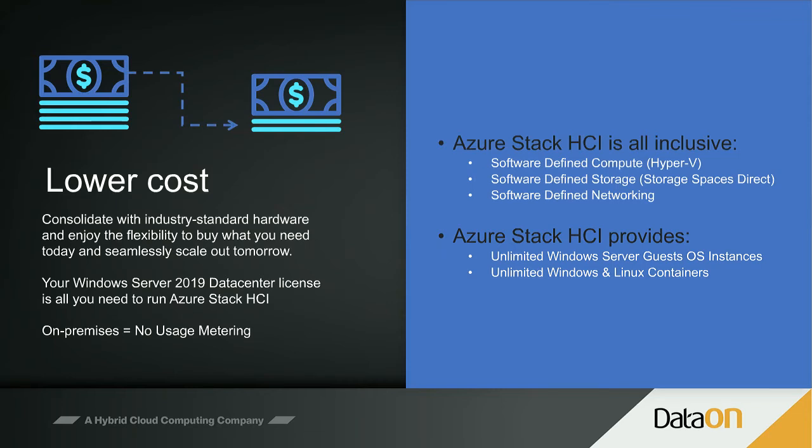Now, why do you want to do this? Basically it's that consolidation with the industry standard hardware. You buy what you need, but you can continue to grow, which I will talk about later. And Windows Server 2019 Datacenter license is all you need to run Azure Stack HCI. Unlike other Azure options where you pay for usage as a usage model, you probably have Windows Datacenter licenses today for your VMs already. You can leverage that license for Azure Stack HCI.